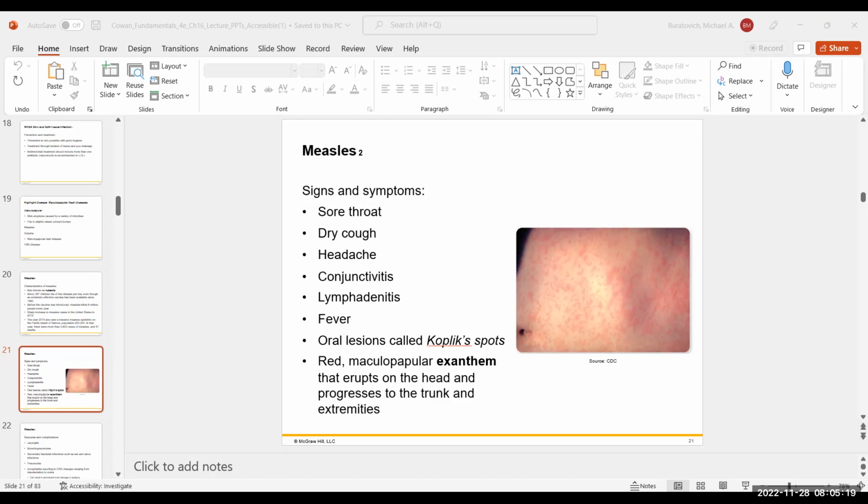It's also transmitted by respiratory droplets. It's not as transmissible as measles, but it's still transmitted via droplets. Rubella has a 14-day incubation period, after which infected people will start to have mild flu-like symptoms. You have a mild fever and usually joint aches.